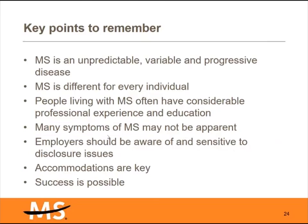Takeaways. I know we hopefully have a few more minutes for questions, but again, don't forget, with MS, it's variable, it's unpredictable, it's different for every person. MS is considered to be one of the adult onset disabilities. So again, professional experience, moving up the career ladder, the importance of hidden disabilities, disclosure, accommodations can really prove beneficial, and ultimately success. Success is possible. I have seen it. I hope that you all have seen it, and that if you don't have people with MS working for you already, you will consider bringing them on and really find those success stories, because success is definitely possible.